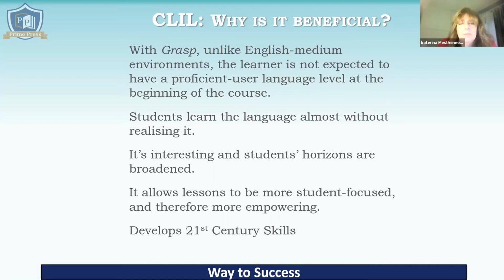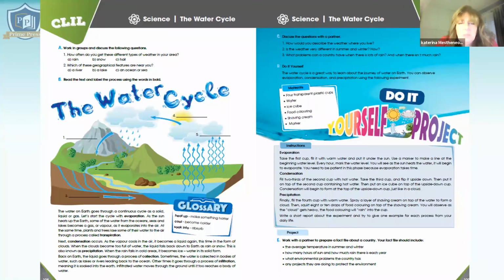Okay, so this is a CLIL lesson. I think it's from Unit 6 or 8 in the book. This is a science one. It's about the water cycle, and it begins with the students working in pairs or in groups, and it's meaningful. They have to discuss how often do you get these different types of weather in your area. So it's taking the general and taking it back to their specific situation.